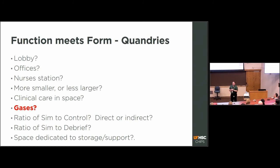What we are finding now is the downside is that when you forget to turn off the oxygen on the second floor, the Dewar tank doesn't last that long. So that's the downside.